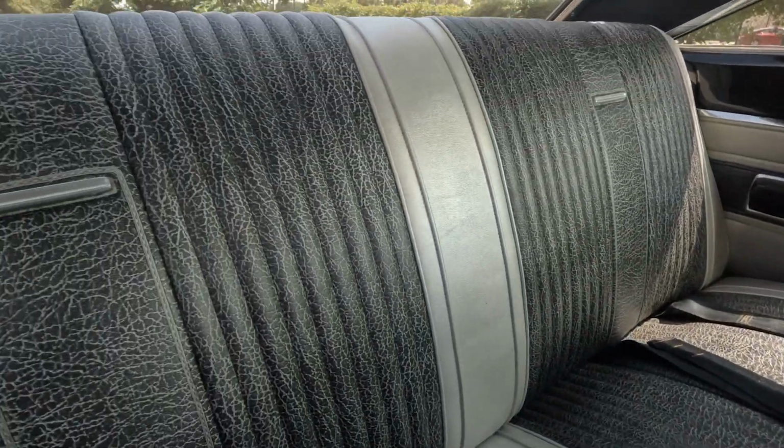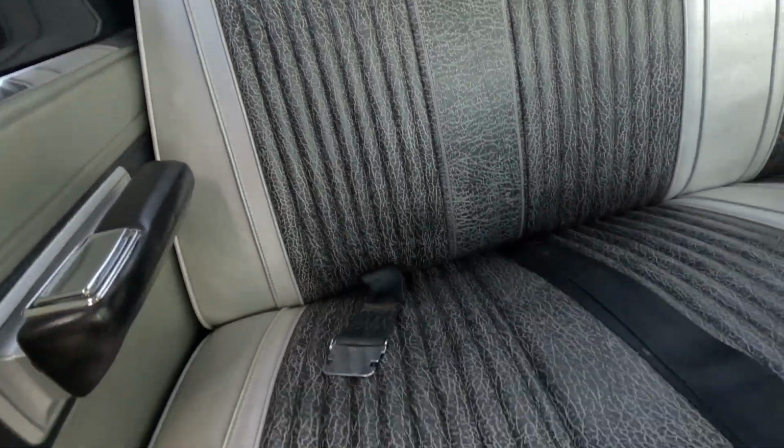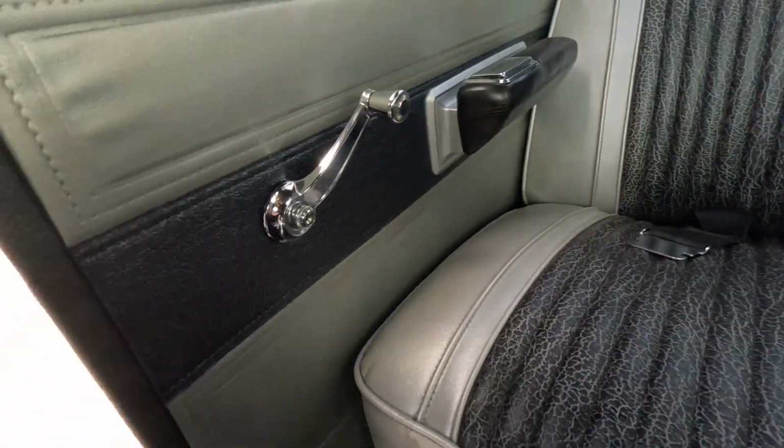Back seat is in excellent condition throughout. You just have some light age on your seat belts, and a little nick there in that panel.